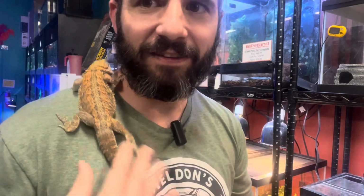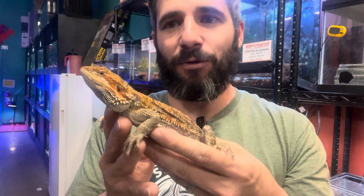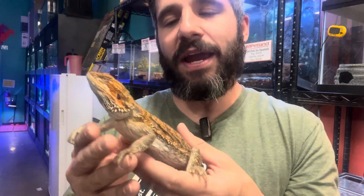These guys are super popular pets. Some people call them shoulder pets. They will just hang out on your shoulder. They will bob, they will dance. They are one of the few reptiles that is known to show affection towards its owner. So they will learn who you are, and they will definitely give you attention as well whenever you're giving them attention. They are solitary animals, so they should be kept alone.